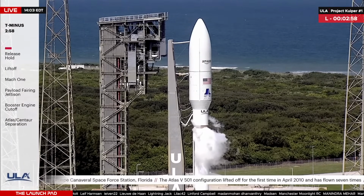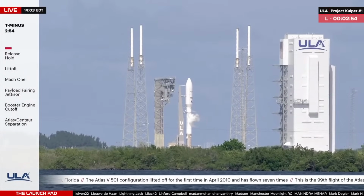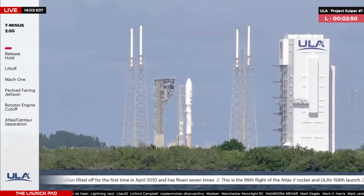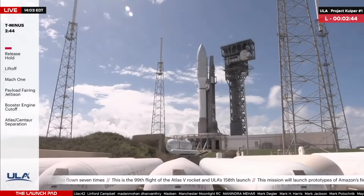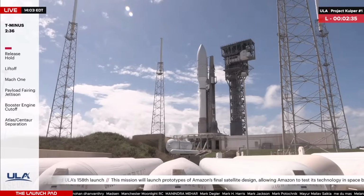3 minutes and counting until launch of the first payload of the Project Kuiper constellation on board the final Atlas V 501 configuration rocket. Heard there, the flight termination system has gone internal. T-minus 2 minutes, 35 seconds and counting until launch.